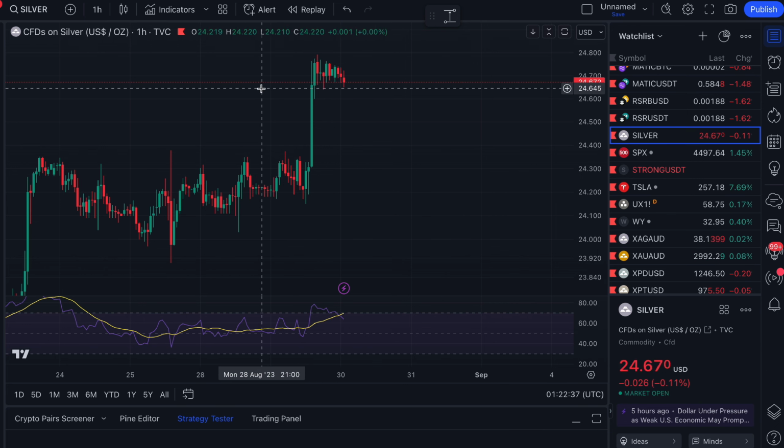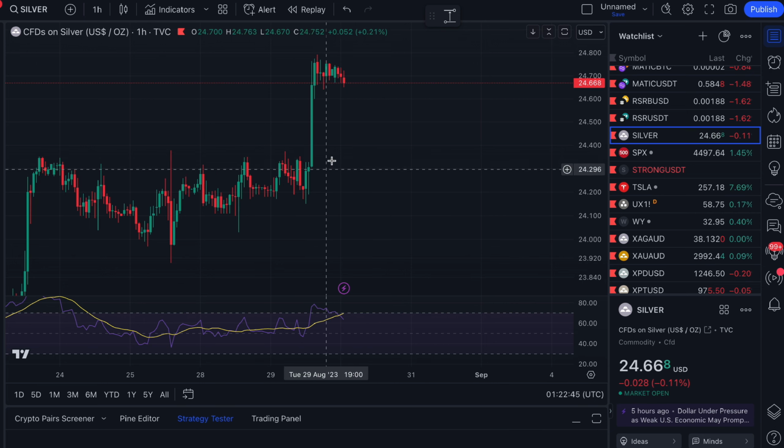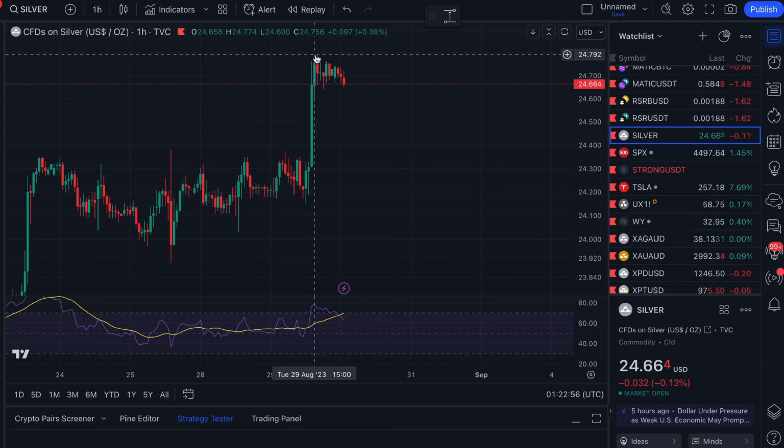This is silver on the hourly time frame. We're using the tradingview.com website priced in US dollars. $24.70 roughly. Just wanted to show you that move in the last several hours, breaking up out of that $24.30 area we'd been talking about last week, and all the way up to $24.80 US cents.